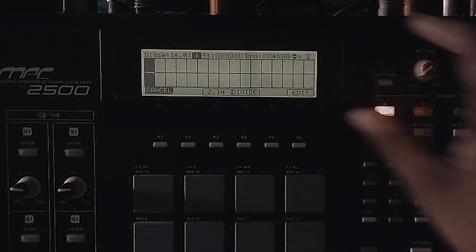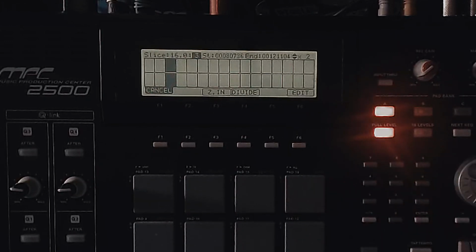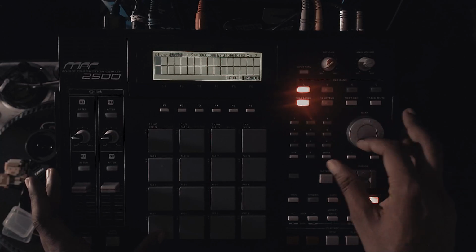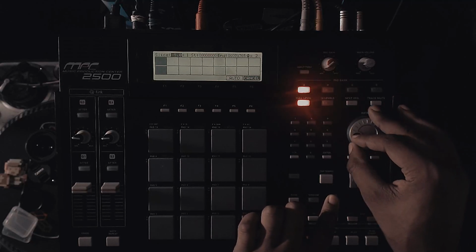Going into the chop screen here, found out something very interesting. Sometimes this display has a bug to where it won't show the WAV file, which in this case it actually makes it very difficult to chop up, but you can do it by ear. And you also can adjust the amount of slices that you have. Let's go down to different increments here and hold shift to get faster increments.